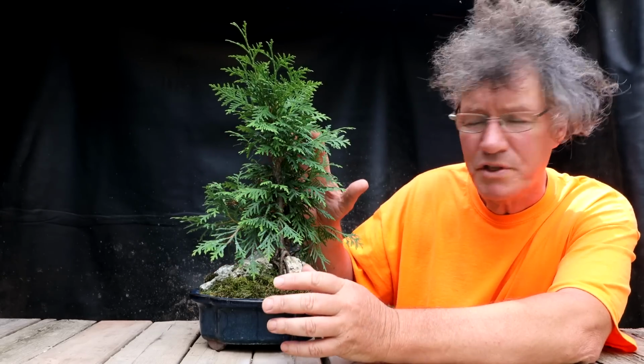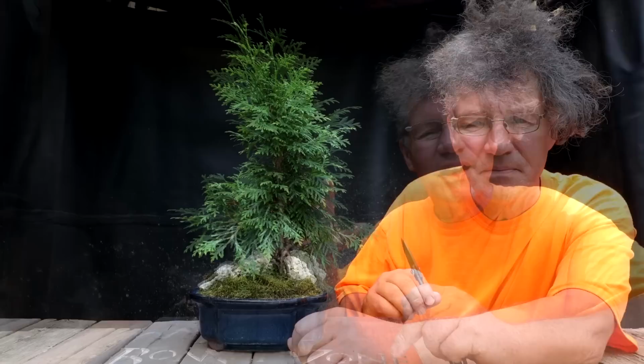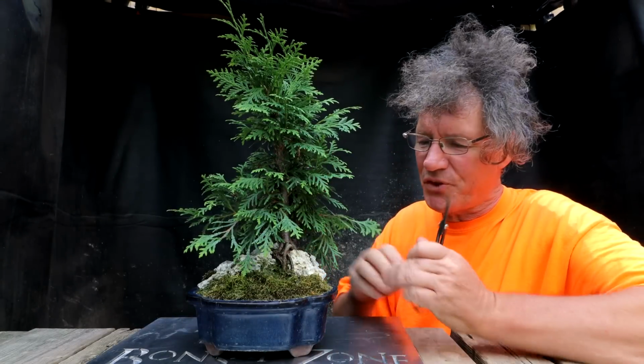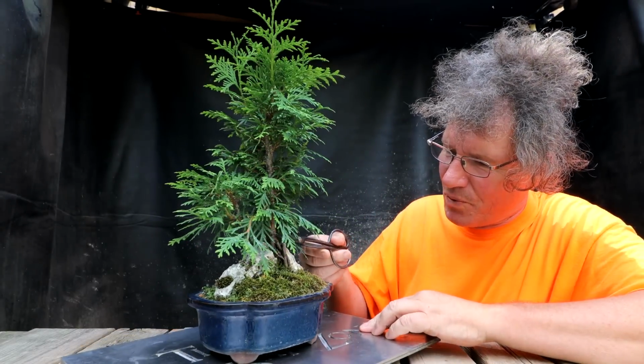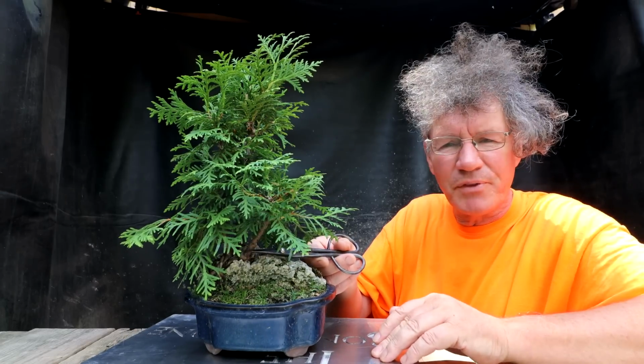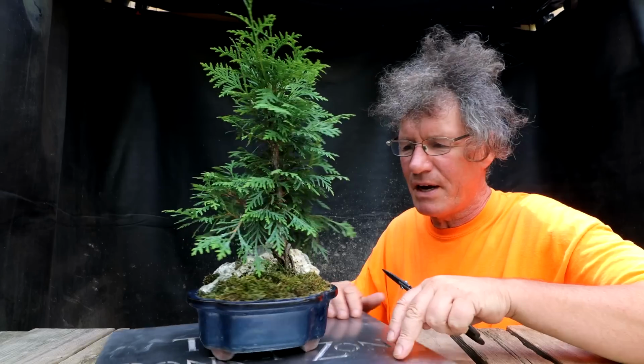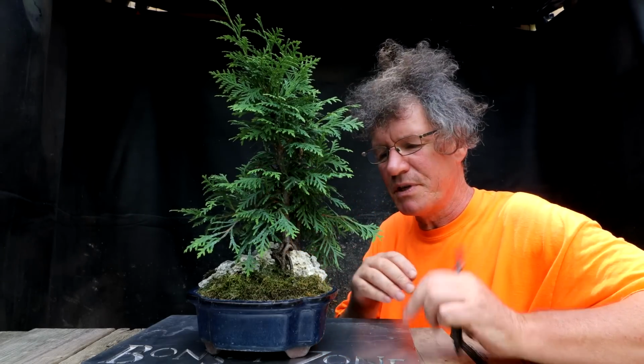So my goal today is to prune them back, keep them as small trees. This planting consists of 3 trees. There's one out the front and there's 2 out the back. So I want to keep them as separate trees. Right now it looks kind of like one tree growing on the rock. I've got to keep them pruned so you can see the individual trees.